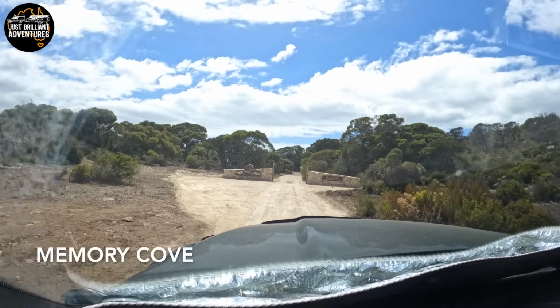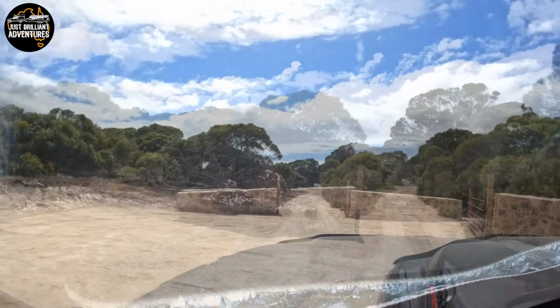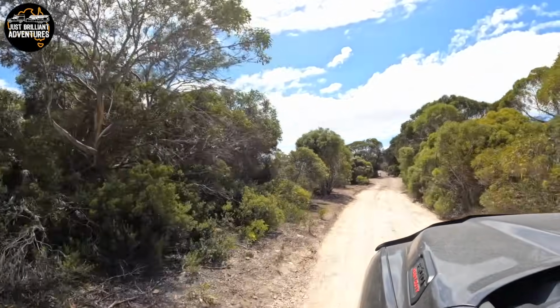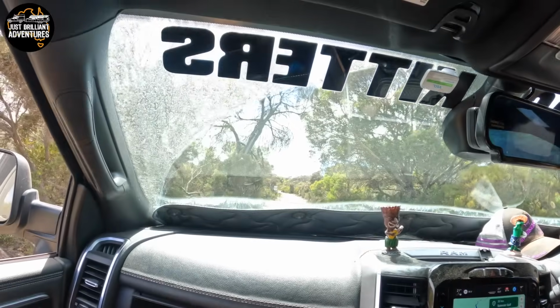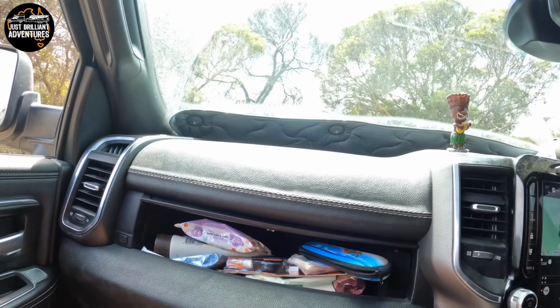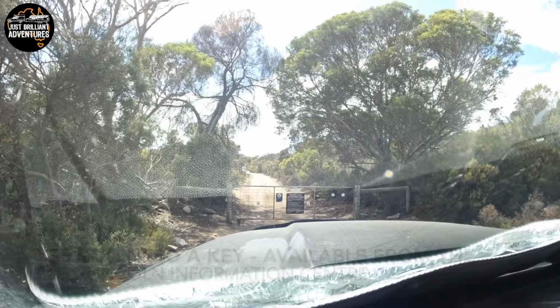Welcome to Memory Cove, guys. This is the entrance to Memory Cove, and it's the Wilderness Protection Area. There was something back on the sign about a key. I didn't quite catch it though. So it looks like you need a key to come out here to Memory Cove. So we just come out towards Memory Cove, and I was just showing you the beautiful entranceway, but you physically can't get through that gate unless you've got a key from Port Lincoln Visitor Centre.